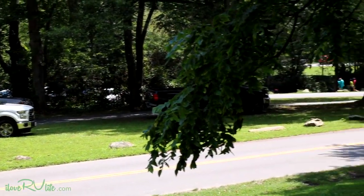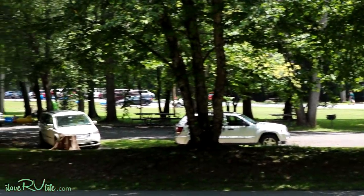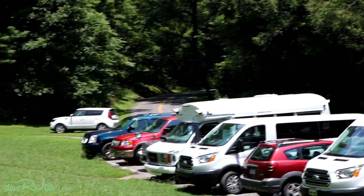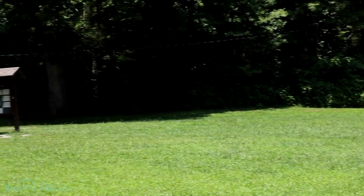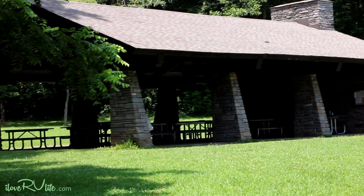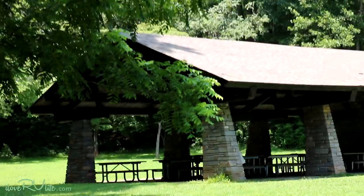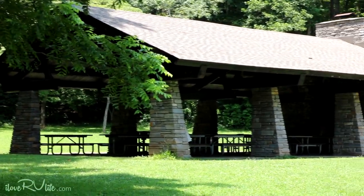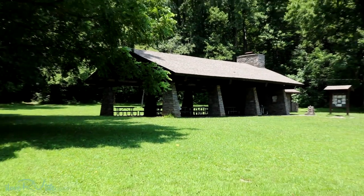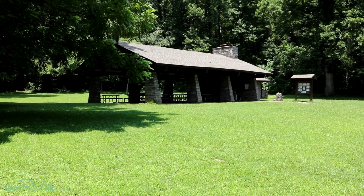So I'll show you something else that's really, really neat. As we come up from the area where I showed you the buses were at, and all the parking that was down there, you can come up on this hill, and there's this awesome covered pavilion with a fireplace, picnic tables, water fountains, just nestled in this little nook. And let me take the camera back a little bit. Look at that. Is that nice?